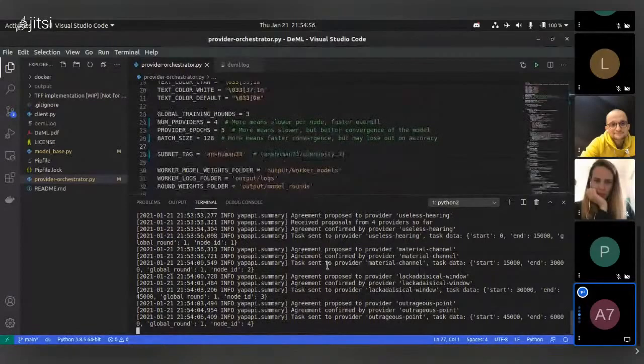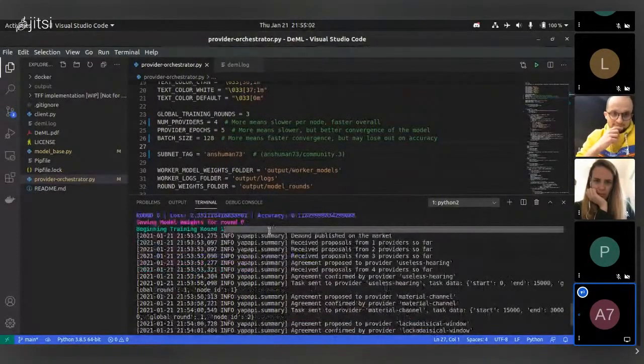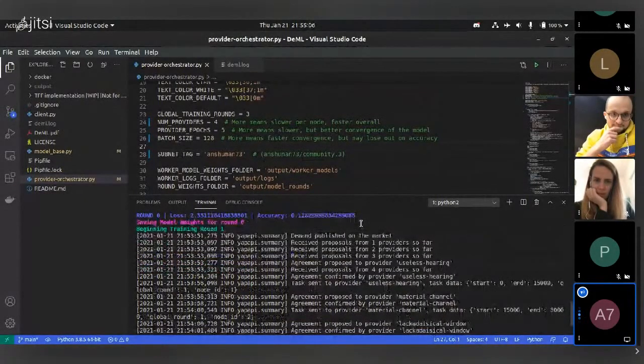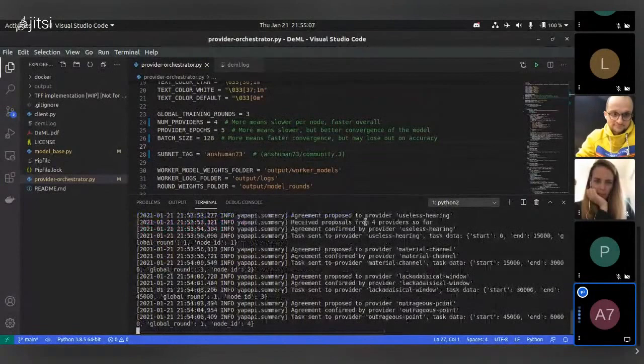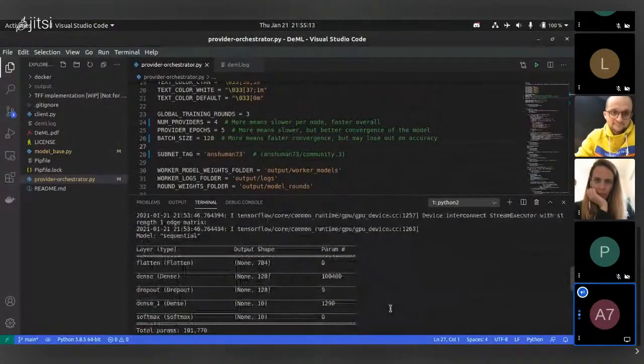This may take a while. I've seen it takes about 3 minutes for each round to be completed. I want you to note that its accuracy is about 12%. As soon as the first round is completed, we'll see an immediate jump in the accuracy. Another thing to note is that for the POC, we are using a very small model.